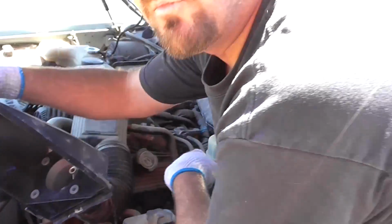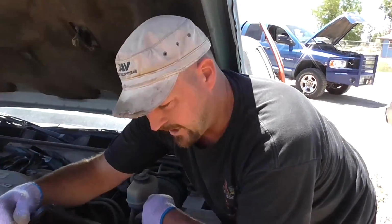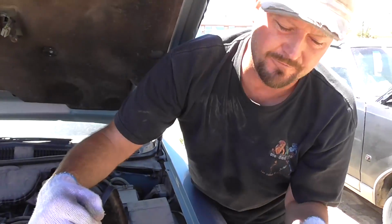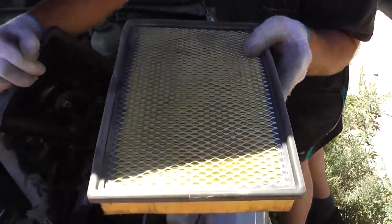So the secret to getting more performance out of your air filter on any engine, if you want performance and economy, you can do this for free, or until you can afford the right air filter. This is a stock paper filter right here, but I can even get performance out of the stock air cleaner by doing a simple thing, a modified air intake.